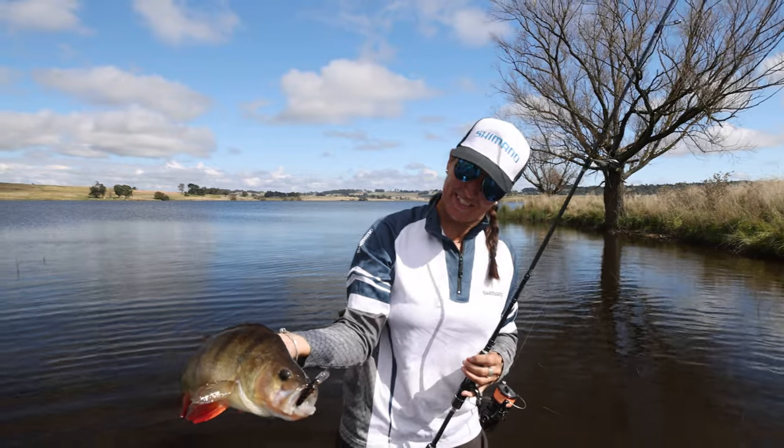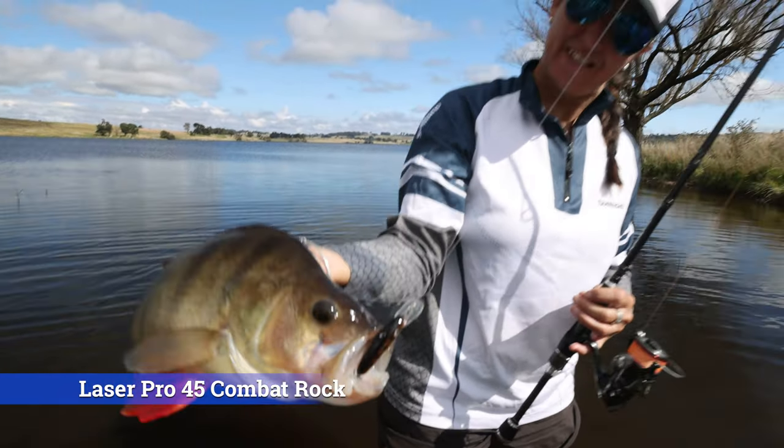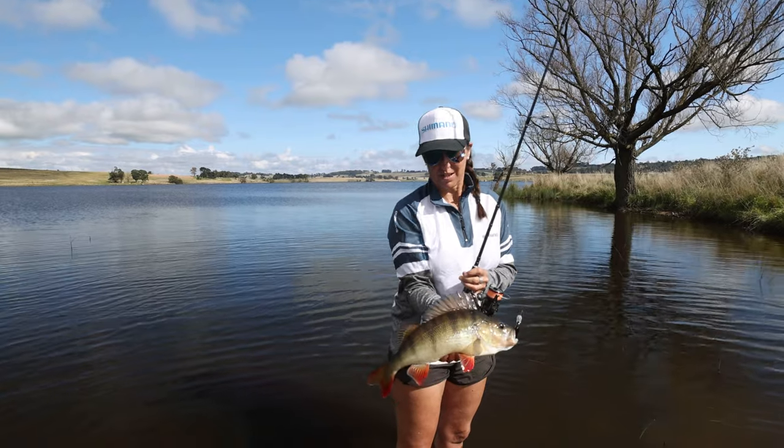Liam is just... Love that lure, don't I? Gosh, yeah. Definitely. Especially when you pop the fin back up. Look at that.